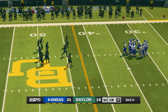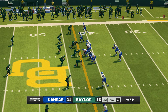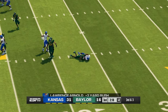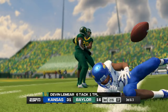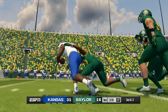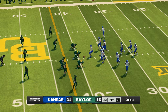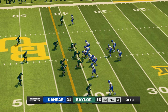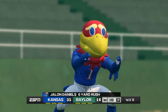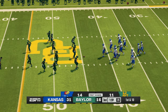So it's second down, and they're only about a foot away from picking up the first down. They'll knock him down for a loss. He might have a chance. Nice run up the middle. That's good for a gain of 5 yards. First and 10. Ball on the 44-yard line.